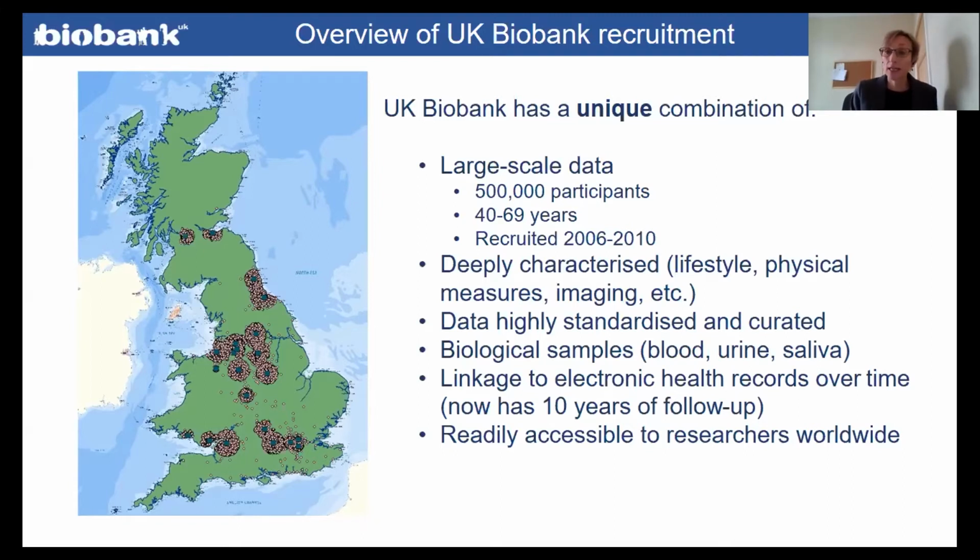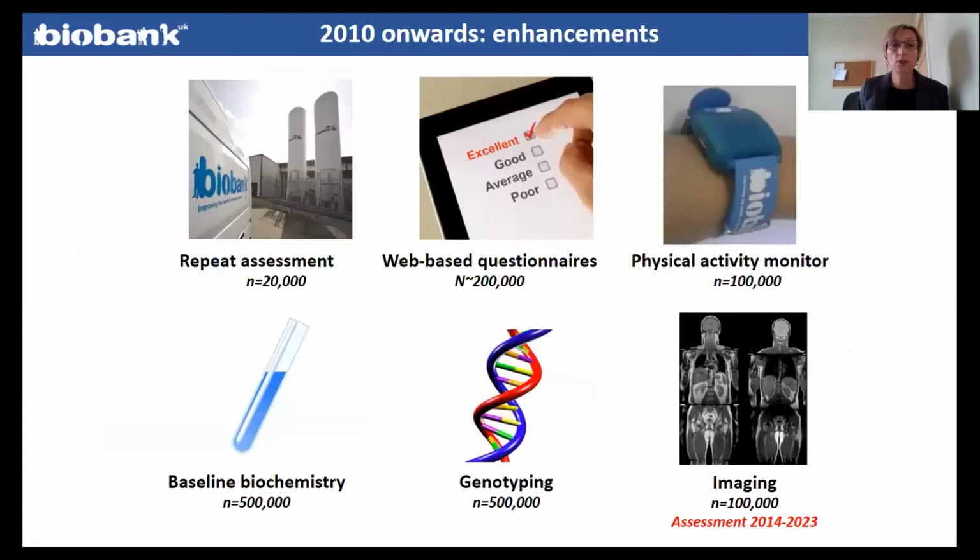And crucially, we also have linkage to electronic health records for all of the participants, so we can follow them up over time to find out who developed certain diseases, and we now have over 10 years of such follow-up. And perhaps uniquely, UK Biobank is readily accessible to researchers worldwide to do public health research.